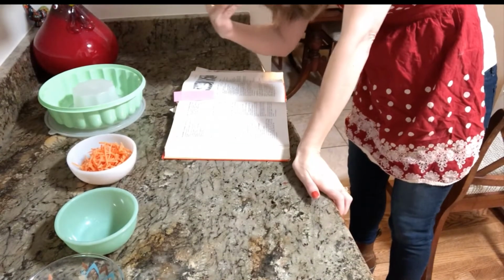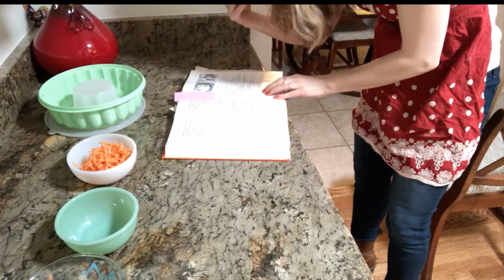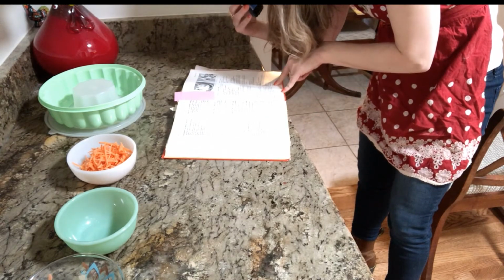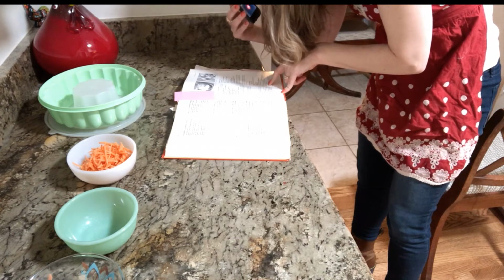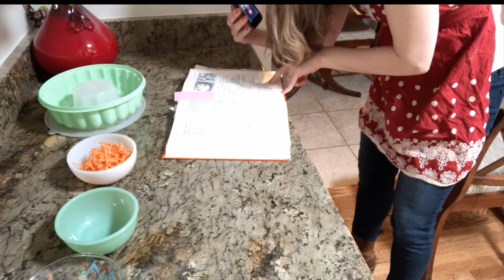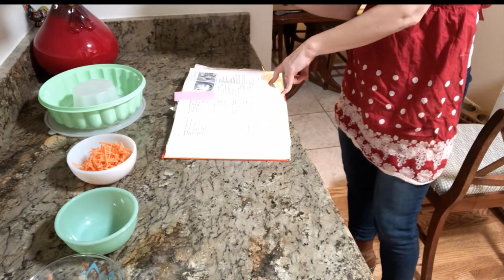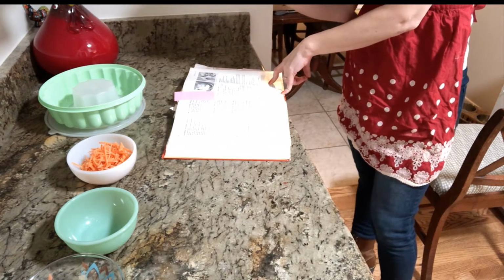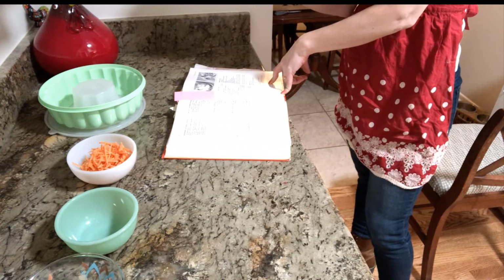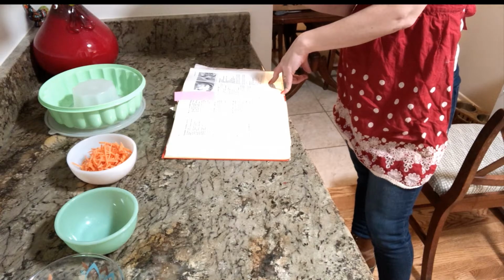So we have a situation. Oh, what happened? Well, I can't even figure out how to do gelatin. It says to chill until slightly thickened but not set. And it doesn't tell you how long, and I'm assuming you have to put it in the refrigerator to chill. But what does chill equate to in minutes?